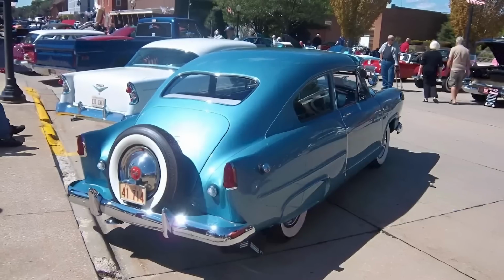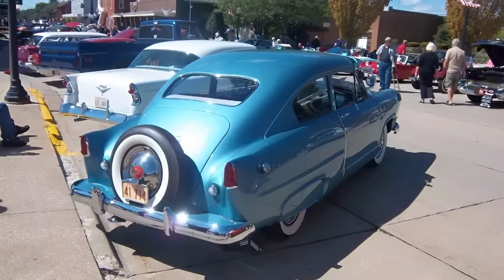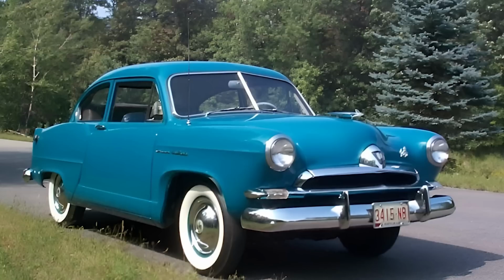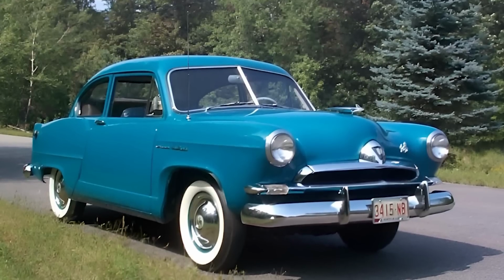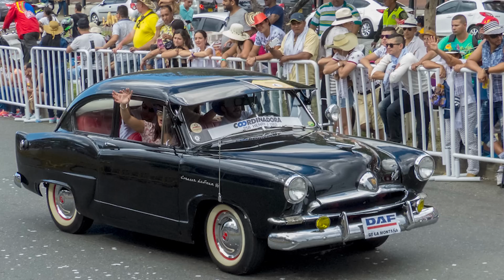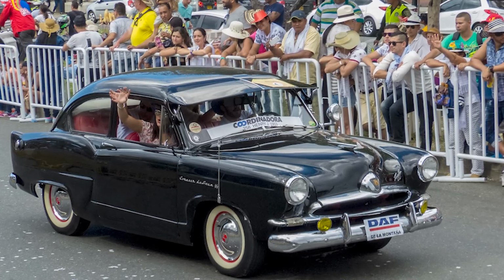You had to fold the rear seats to reach your luggage. No glove box, no armrests, no sun visor for the passenger. Some early models didn't even have roll-down windows, just a fixed pane of glass.